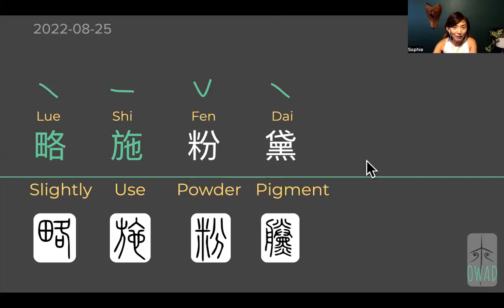And today we have another kind of 略施. Same thing, ever so slightly apply something. So we switch out 小计 with 粉黛, 略施粉黛. It talks about cosmetics this time. Okay, again, review of 略 and 施.